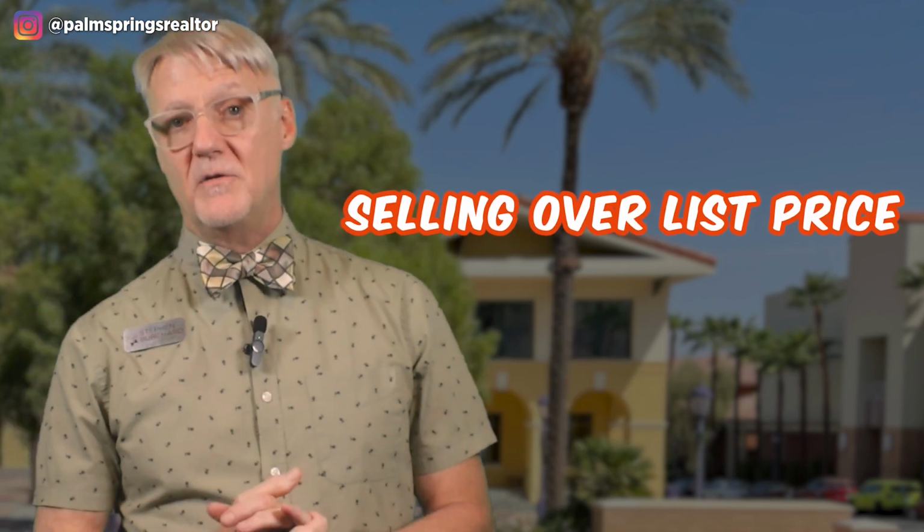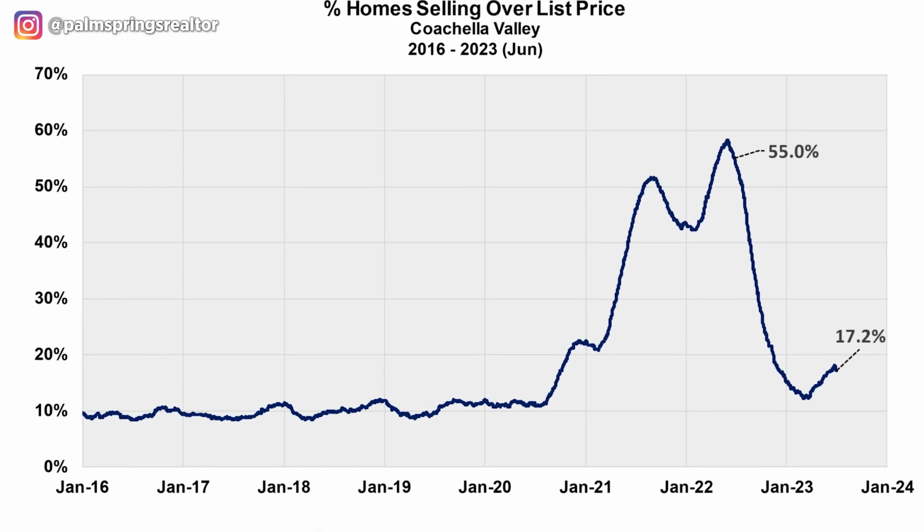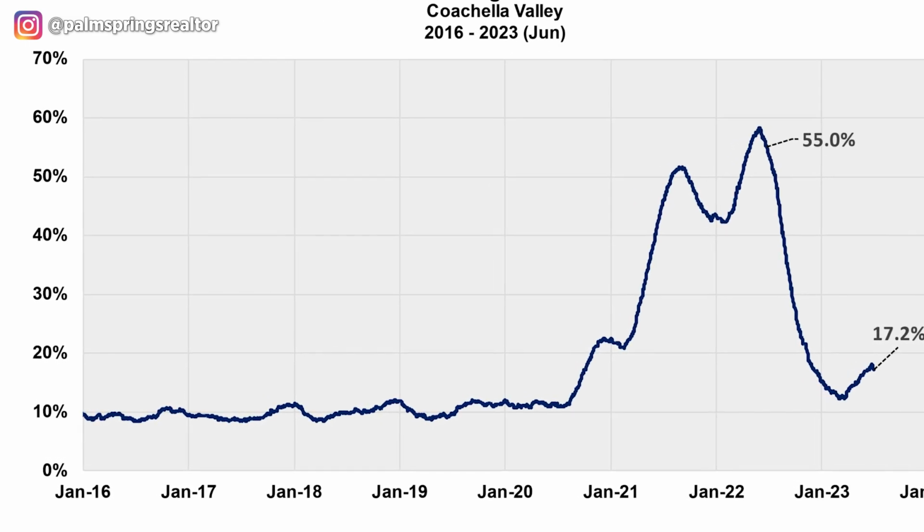Basic economics, right? Selling over list price shows how many homes are selling above the asking price. This graph clearly demonstrates demand, but more importantly, the level of competition. This time last year, more than 55% of homes were selling above list price. Oh my goodness. Currently, we're at 17.2%. That's slightly above last month. It shows we're seeing good activity and homes are selling closer to list price.